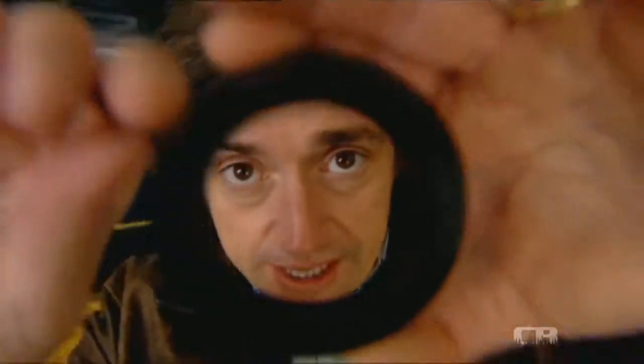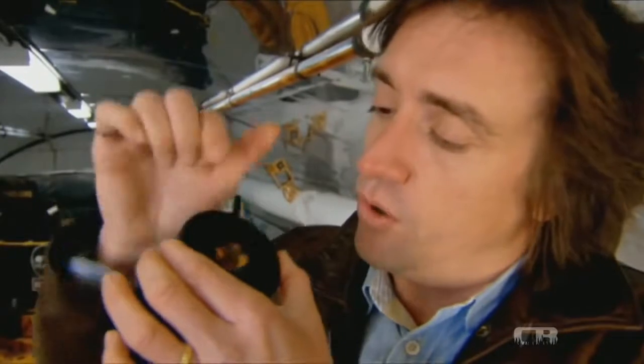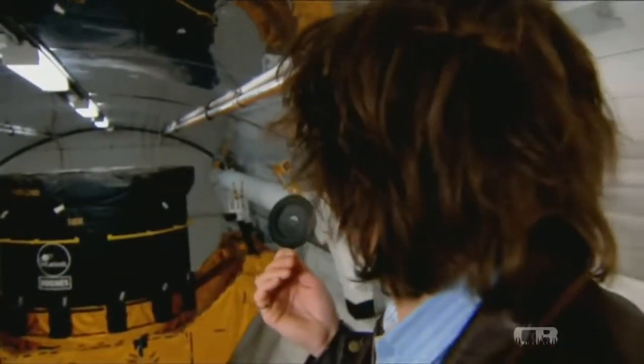Camera lenses, just like our eyes, have irises in them that control the amount of light allowed through the lens. In a camera lens, they're made up of a series of interlocking metal plates, which, when twisted, change the size of the aperture or hole in the middle. But how did this end up on the Canada Arm on board the space shuttle?